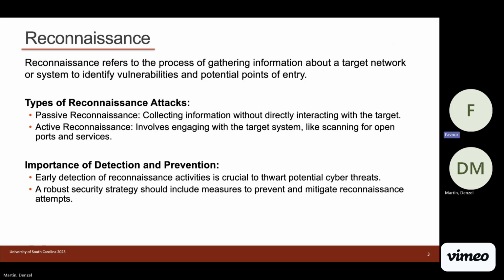There are two types of reconnaissance attack, passive and active. Passive reconnaissance involves collecting information without directly interacting with the targets. On the other hand, active reconnaissance involves engaging with the target system, like scanning for open ports and services.